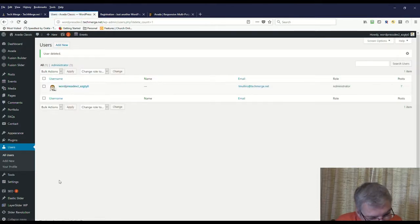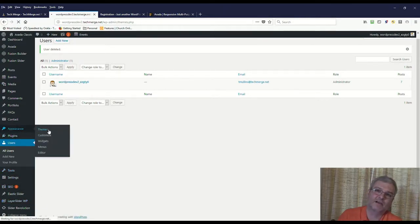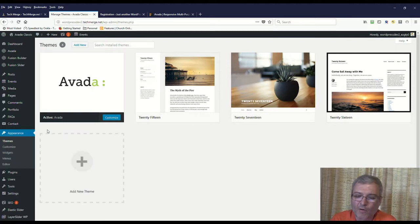Now one of the other housekeeping things that I always like to do is get rid of any themes that I'm not using. So in case you need to switch away from the Avada theme and move to another theme temporarily or for troubleshooting or whatever, I always encourage you to keep at least one theme. I'm going to keep the 2017 theme, but I'm going to remove the rest.